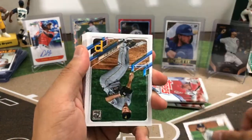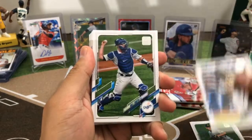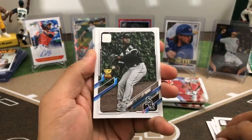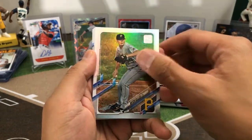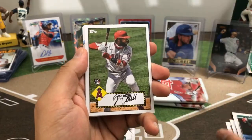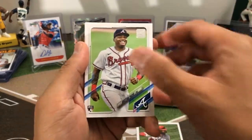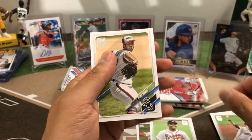Gerrit Cole, Mitch Keller, Jurickson Profar, Will Smith, World Series Clayton Kershaw, Lourdes Gurriel, Gold Cup Luis Robert, Francisco Lindor, got a foil card Mitch Keller for the Pirates, Cody Bellinger highlight, Jo Adell rookie 52 for the Angels, Isaac Paredes, Christian Pache rookie Braves, Miguel Cabrera, Adam Plutko, and Gio Gonzalez.